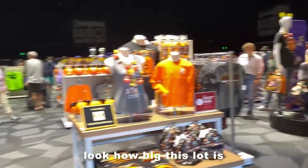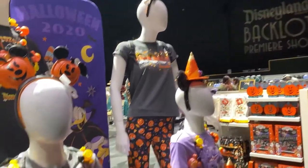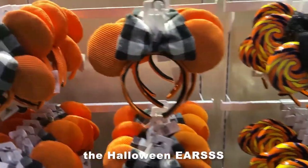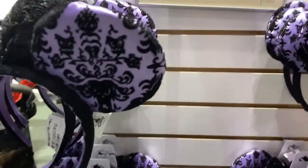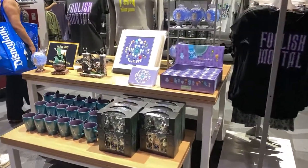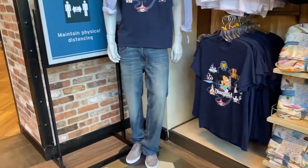Look how big this lot is. Oh my gosh, look at all the Halloween stuff. I definitely think I'm going to buy one of these. The Halloween ears. Look at all the different Halloween Mickey ears. There's more here. Oh, that's really cool. Now you can really enjoy.